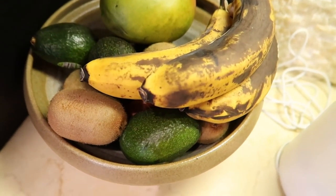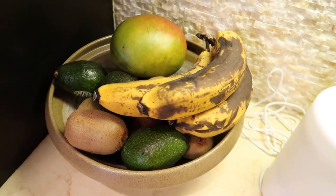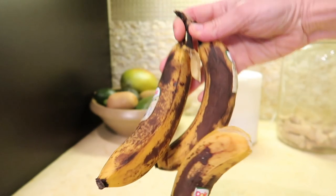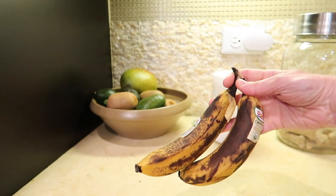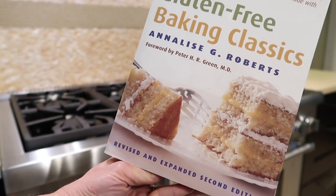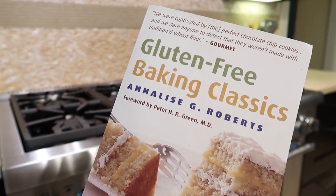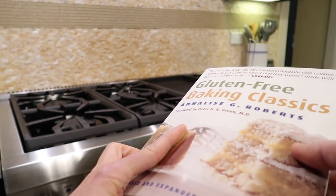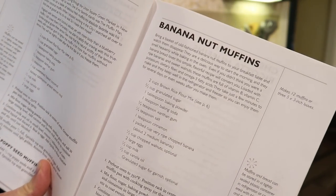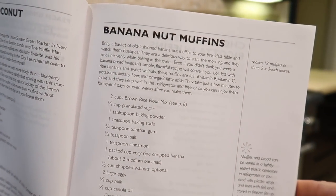And the other thing is, I have some bananas that need to be dealt with. They are definitely very, very ripe, but perfect for making banana bread, and these are definitely screaming for that. So I'm going to use a recipe out of this Gluten-Free Baking Classics by Annalise Roberts. This is a great cookbook, and I have it in my Amazon store as well in the gluten-free section, along with the flours that you need to make her flour blend.